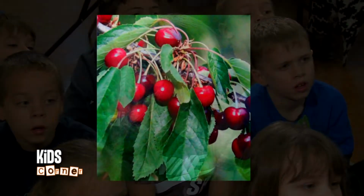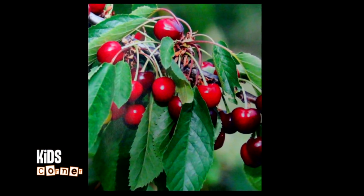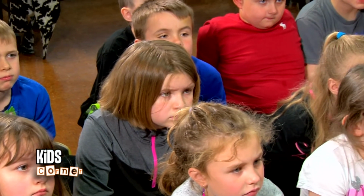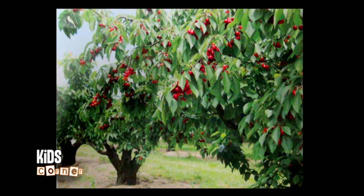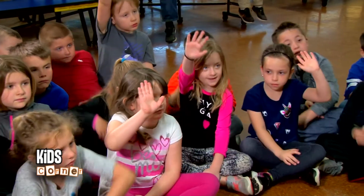Everybody's seen these guys, right? Cherries, yummy, yummy cherries. And we get lots of different types of juices and lots of different types of candies that are flavored with cherry or cherry flavored besides the real fruit, right? And it's all pretty yummy, but it all comes from trees like these. And these are cherry trees. Pretty nice, huh?